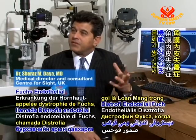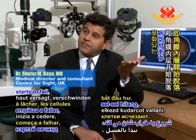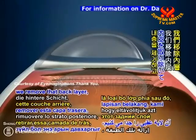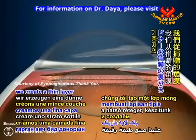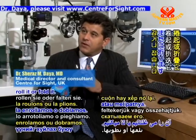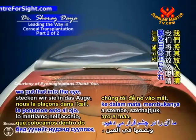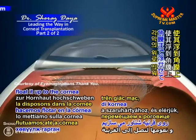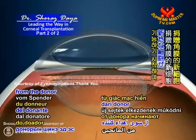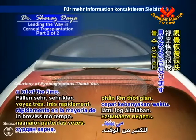So for a disease called Fuchs endothelial dystrophy, where the back layer of the cornea starts to fail, the cells disappear, the cornea gets waterlogged. So what we do now is we remove that back layer, we create a thin layer off the back of a cornea from the donor, roll it or fold it. Through a small tiny incision, we put that into the eye, unfold it, and float it up to the cornea and get it to stick. And once it's stuck and the new cells from the donor start to function, the cornea gets clear and they see very, very rapidly, a lot of the time.